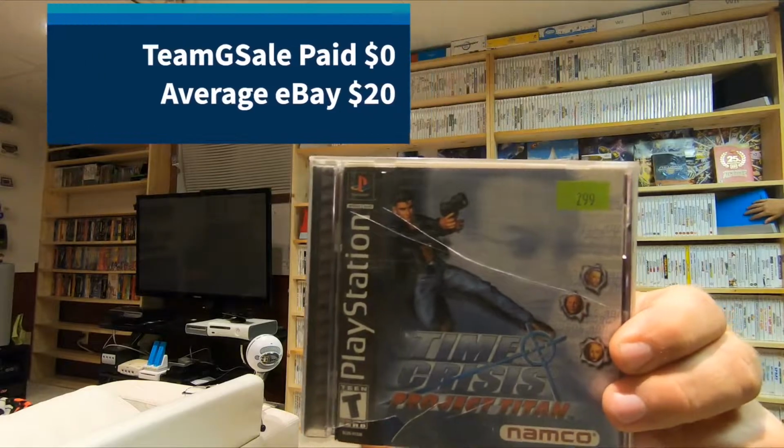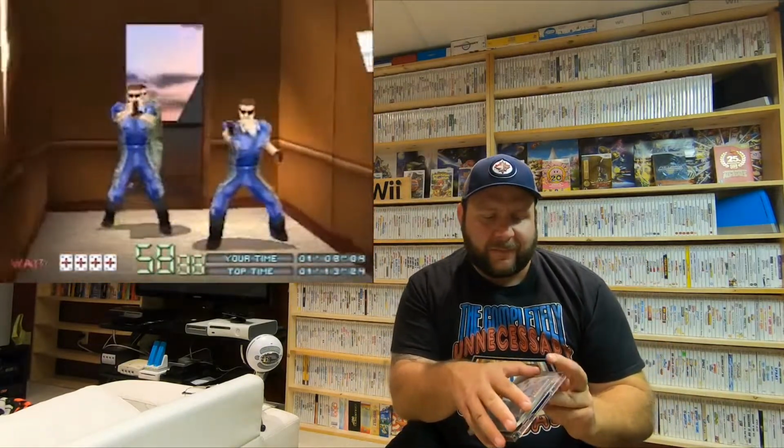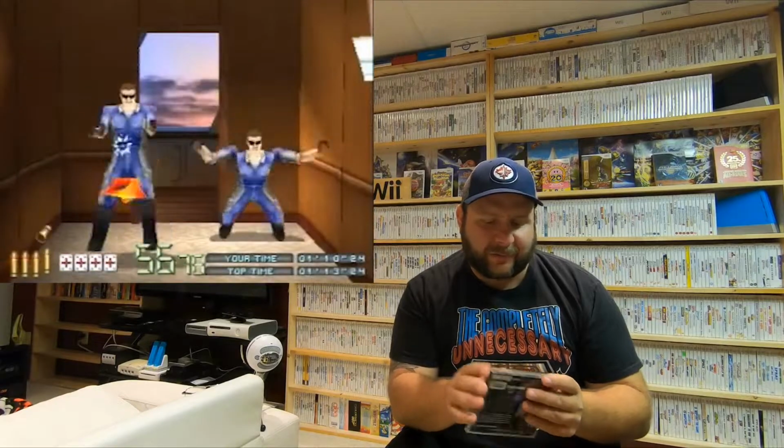Time Crisis Project Titan for the original PlayStation, and it's complete in case, although the case is damaged, but I can swap that out. So there's the disc and manual there. Neil, my cousin, brought this over and said he had an extra copy and said go ahead and have it. I don't know if he checked what they're going for, but actually, as always, the prices will be here.